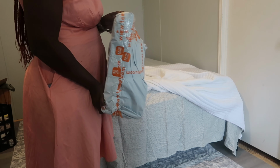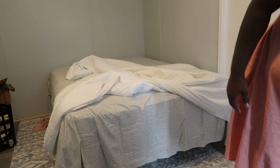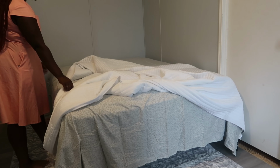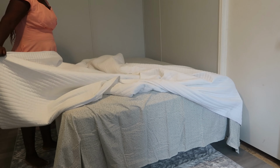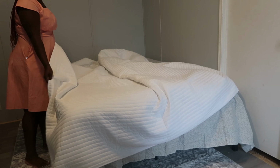Look what I got. I got a Temu order. Yay. I think I have a little bit of home stuff and some journaling stuff.